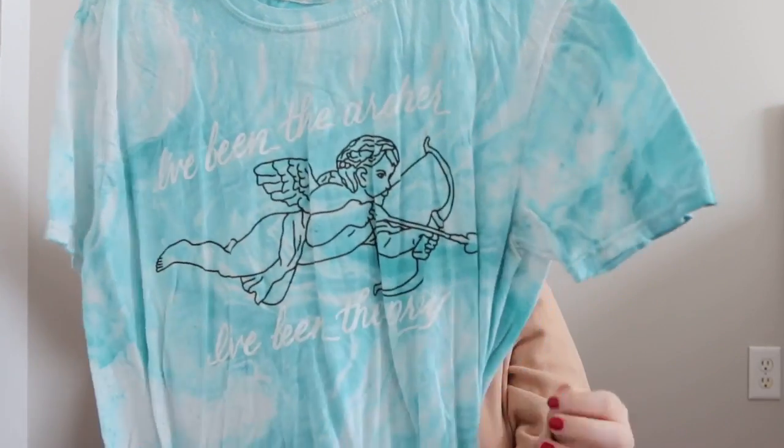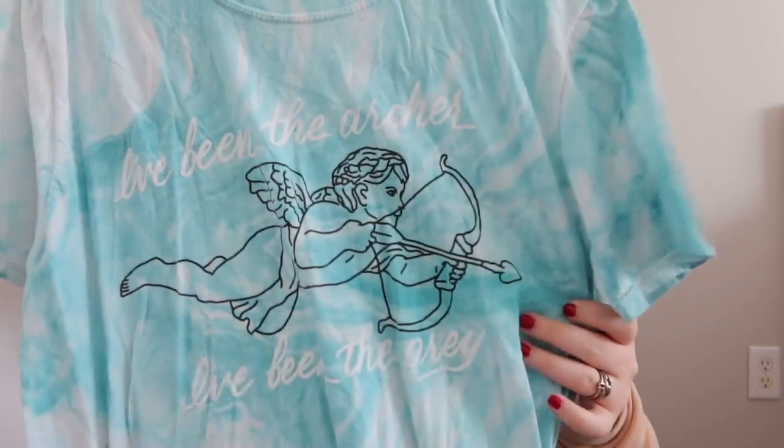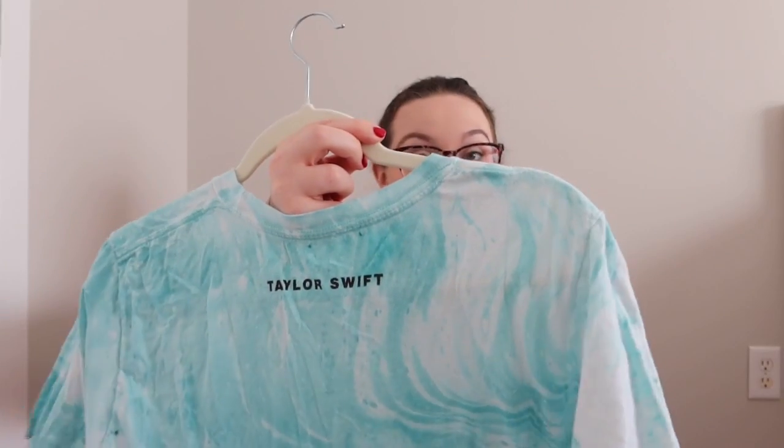Then also I have the Archer t-shirt. It says, "I've been the archer, I've been the prey." I love this print so much. I love the design of it. It looks vintage with the little archer. And then on the back it says Taylor Swift.